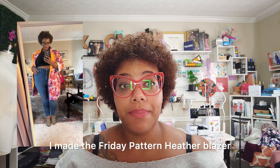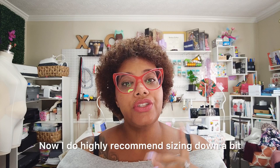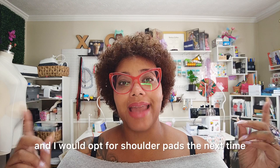Now we're also seeing the oversized blazers. I made the Friday Pattern Company Heather blazer, and it's every single thing that you need in life. Now I do highly recommend sizing down a bit if you don't want the 90s to give you a call and ask for their blazer back. Now, if this is your vibe, rock with it. Make it super oversized. I definitely felt like it was a little too much off of my shoulders, and I would opt for shoulder pads the next time that I make it.